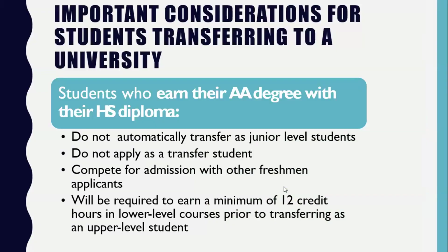If a student is transferring to a university and they're getting their AA degree along with their high school diploma, so they've done those 2 years of dual enrollment, they don't automatically transfer in as a junior level student through the transfer admissions process. Obviously, they'll still get all of their credits. They're also not going to be applying as a transfer student. So in order to apply as a transfer student to a university, they have to have taken a minimum of 12 credit hours after high school, so not through dual enrollment.